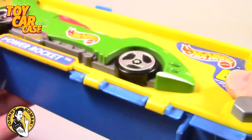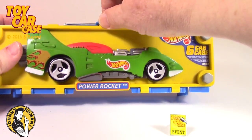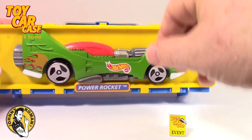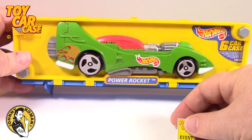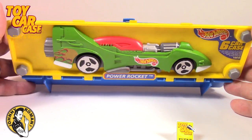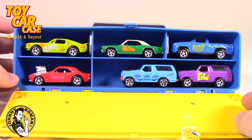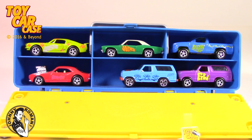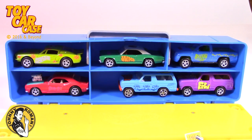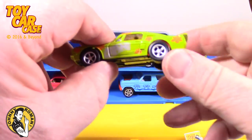Should we take a look inside, see what we got? Ho-ho! Let's see what is in this case today! Are you guys ready? Some of my favorite cars in this case. Look at this. It's Scooby-Doo! We all love Scooby-Doo! Look at these cars! Each one of them is one of the characters from Scooby-Doo!